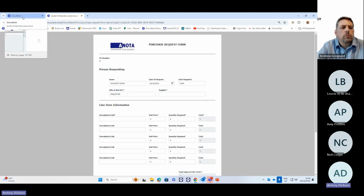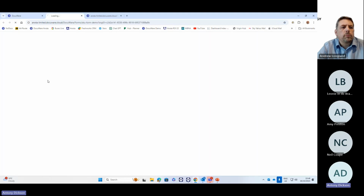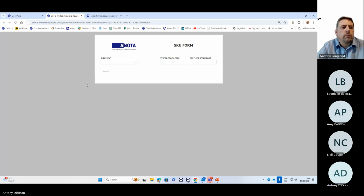We are having some conversations around in-stock orders. So can we extract data from orders and push that into SYSPRO? Yes, it's challenging. Yes, it's doable. So there's a variety of different things we can do at this point. We've got holiday forms, health and safety forms. This is an interesting one.